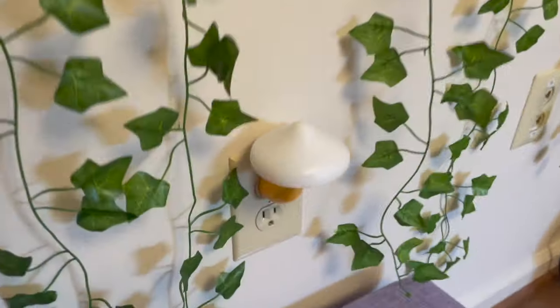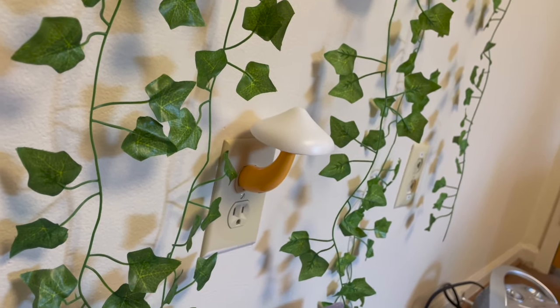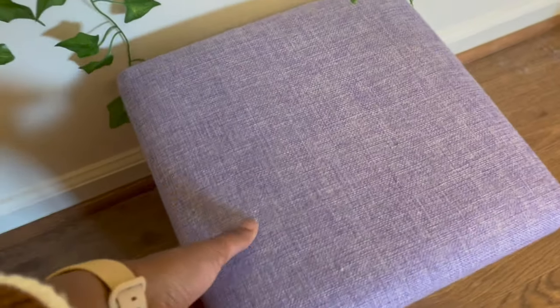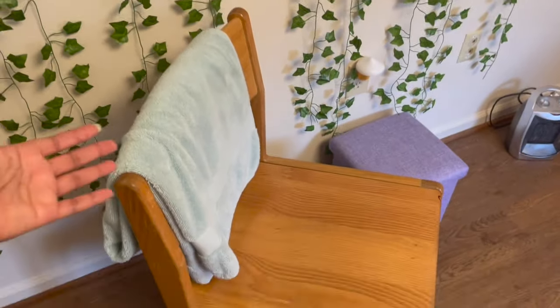I also have my mushroom light. I love it against like the ivy. It looks so cool. And then my little cube that I put all my snacks in, I have moved it over here. And the extra chair and my towel. That's pretty much it for this spring room tour.